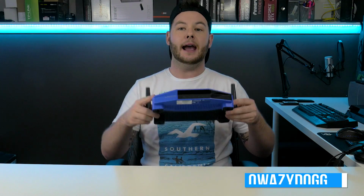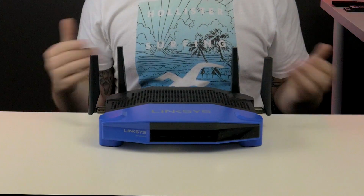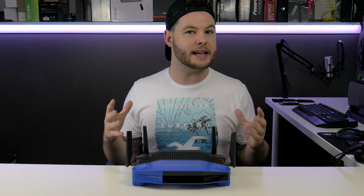We're going to take a look at a product today by Linksys that's going to hopefully fix all of the buffering issues within your home. And it's this guy right here. This is the Linksys WRT3200ACM router. Now, honestly, I'm not going to spend a whole lot of time going over the specs and things like that, because it's kind of the age-old tale.